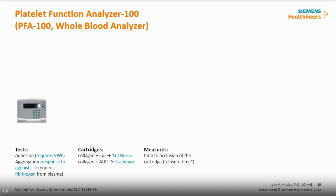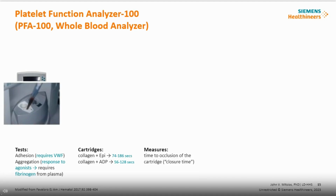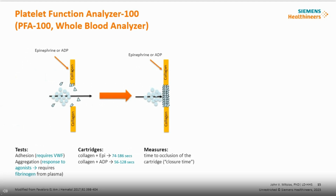In this particular test, here's just a simple depiction of the PFA 100 analyzer. A drop of anticoagulated blood is put into a cuvette, and the blood is pushed through at a specific shear rate. What this test actually does is measure two things. One, the ability of the platelets to adhere, which requires von Willebrand. And second, the ability of the platelets to aggregate in response to agonists. So the cartridges have either collagen plus ADP or collagen plus epinephrine.